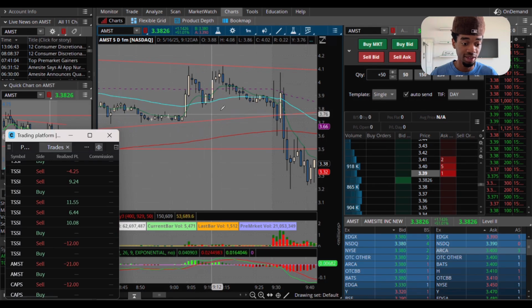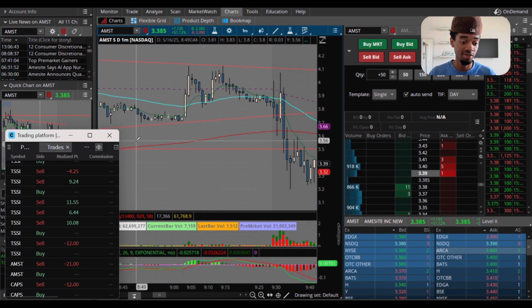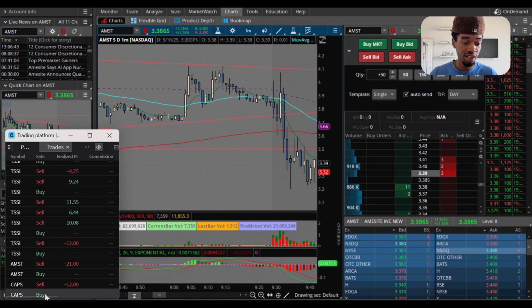You can do the math. That caused me to lose $21. So now at this point in the day, I'm sitting down $33. I'm upset, I'm frustrated. That shouldn't have happened. Very avoidable. Two trades that I shouldn't have taken in the first place, and now I'm red because of it. So that was that trade.